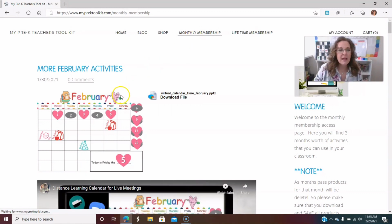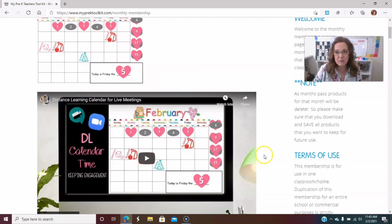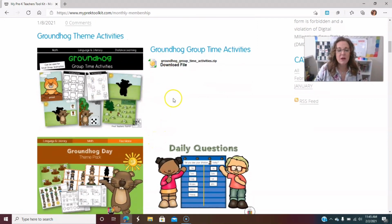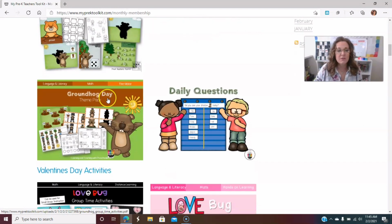So now I'm inside of my monthly membership, I could get a February calendar, which you've seen on my YouTube video, and groundhogs, which is what I'm working on this week. I have all this groundhog information in here. So this is stuff that you could be using in your distance learning platform. You can also be using this inside your classroom, especially if you have a smart board that you want to be able to project up onto. It's really good for that. These are lots of hands-on activities that can be done.